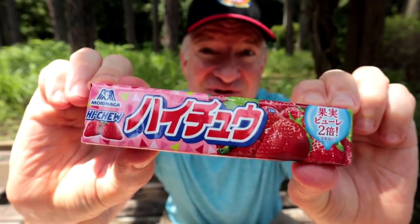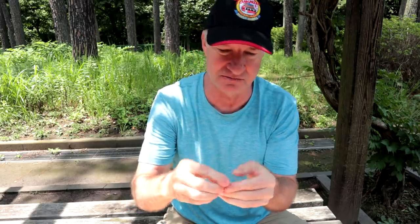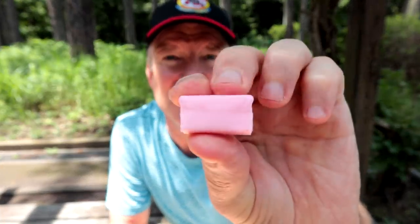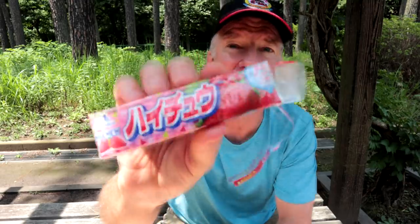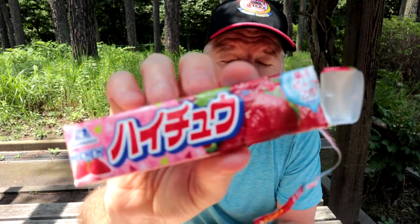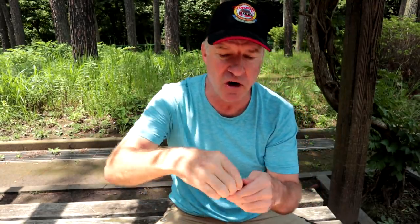This is the last item. It's called Hi Chew. These are very similar to Starburst, I would say, in the US. They're chewy candy, and there's tons and tons of different flavors. That's what they look like. Small, chewy candies. Oh, strawberry flavored. Oh, there you go. Tastes just like strawberries. So good. Two or three in your mouth is the best. Oh yeah, so good. Cut.